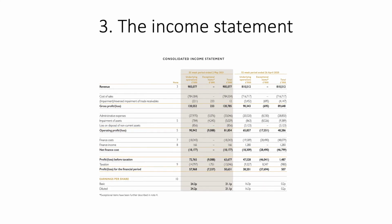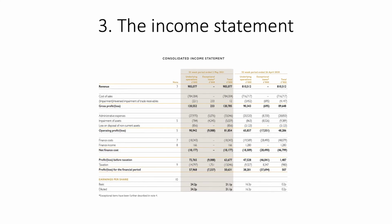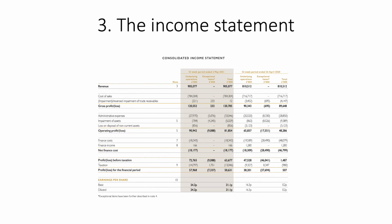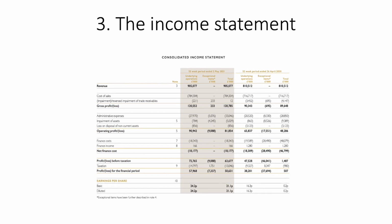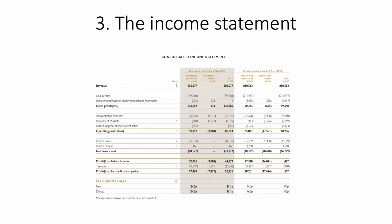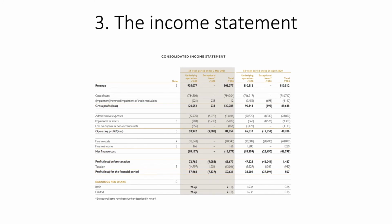The operating profits are 90,942. This is calculated by subtracting from the gross profit the addition of the administrative expenses, impairment of assets and losses on disposal of non-current assets. This margin shows the company's profitability in its core business operations.